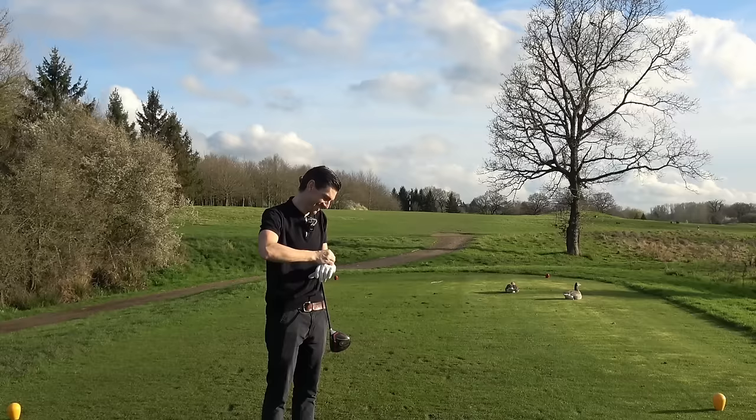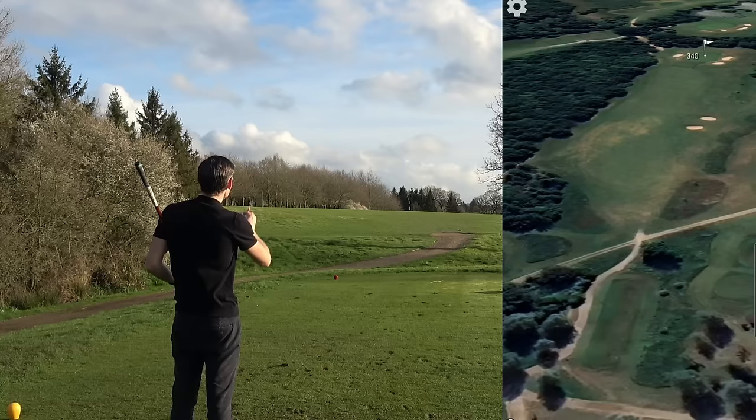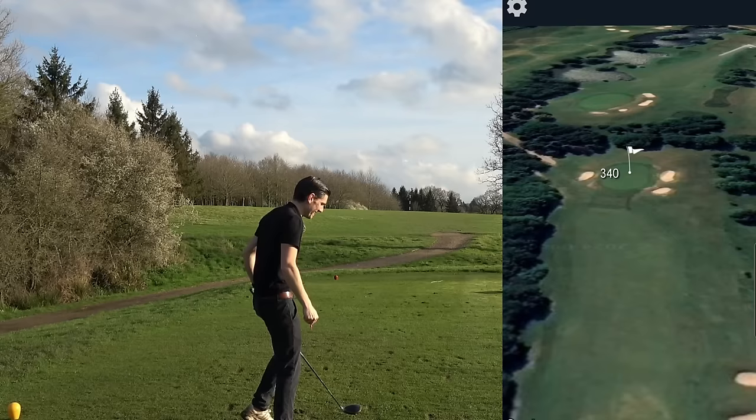So this is par four, 324 yards, it's pretty straight. Just head straight up over there. Hope for the best, really. God.